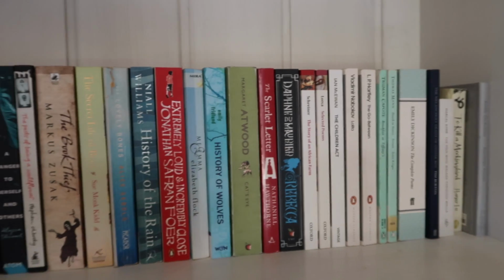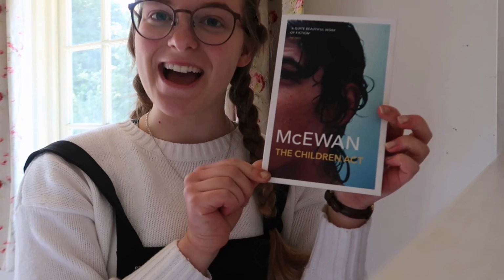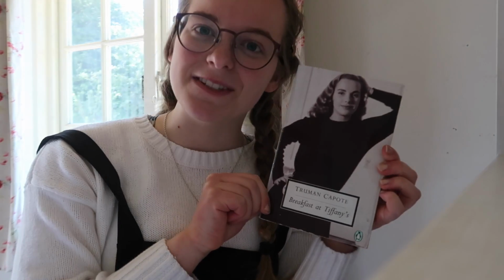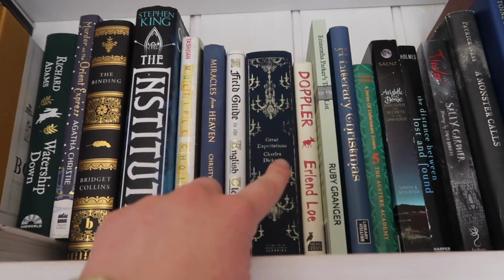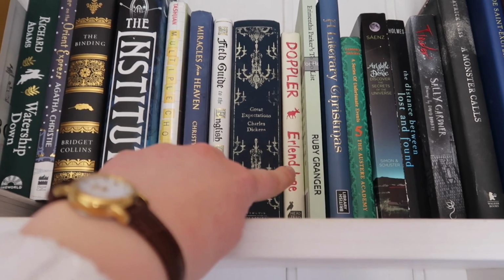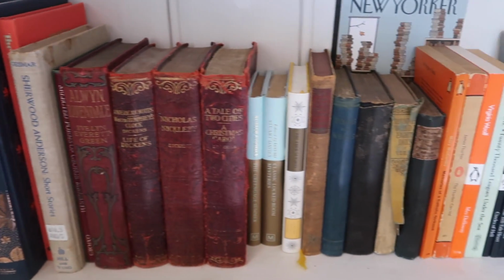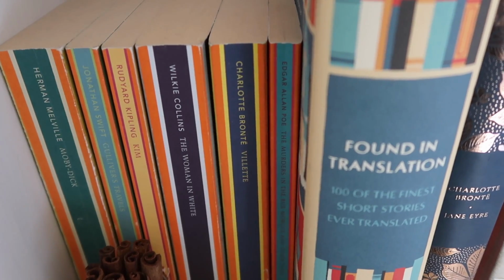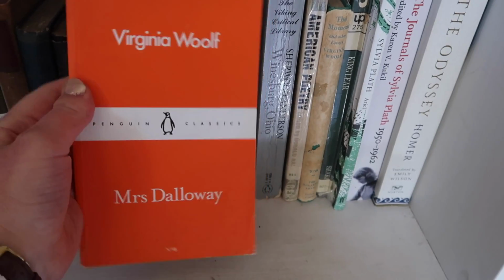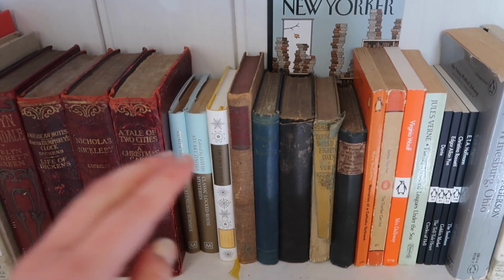I have added a few new books: Anne of Green Gables, The Secret Life of Bees, The Children Act, The Go-Between, and Breakfast at Tiffany's. Up here you can see there are also a few new books, namely Great Expectations and Doppler. Then this is my classics shelf again. There are a few new additions to this shelf: Murders of the Rue Morgue by Edgar Allan Poe, Mrs. Dalloway by Virginia Woolf. I've also lined these up instead of stacked them because it just looks a lot neater.